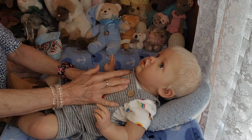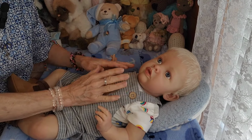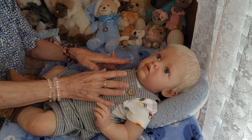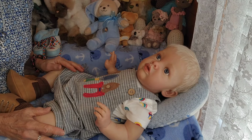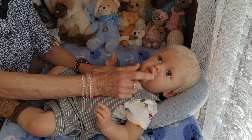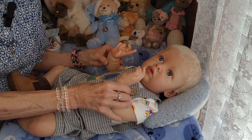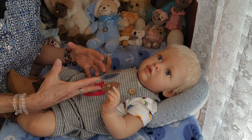I also have the Pippa sculpt by Natalie Blick, and I was kind of comparing them this morning when I brought Tommy up to the changing table, and they look similar. They're both large sized babies, although the Pippa sculpt is a tall standing baby, and I need to bring her on again. But they look similar around the nose and the mouth area. They have different colored eyes, and their hands are shaped differently. But yeah, they look similar because they're both chunky babies.